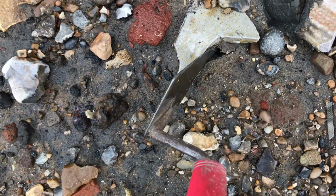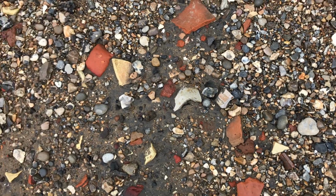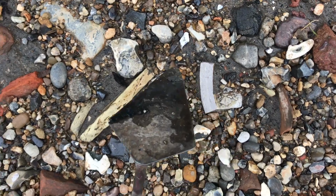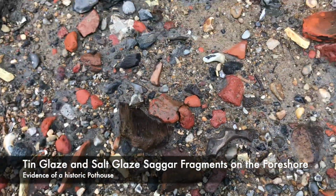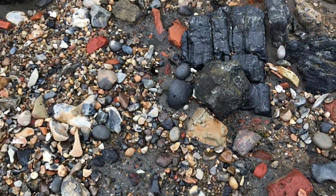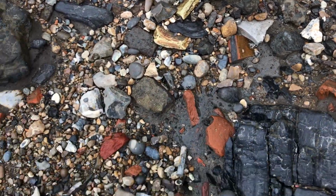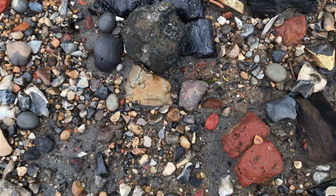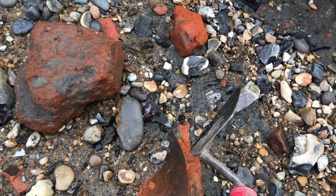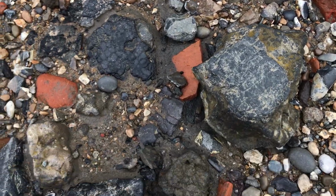I will probably leave that in there. But there's just this huge area here where obviously there's another piece of saggar. And there's been a big dump from a pot house of all these saggar pieces and kiln waste. There's another piece there. When they're like that, pretty much stuck right into the foreshore, I just leave them in there until they come out. If I find them, I find them, and if I don't, I don't. Yeah, I just wanted to show you this little area here.